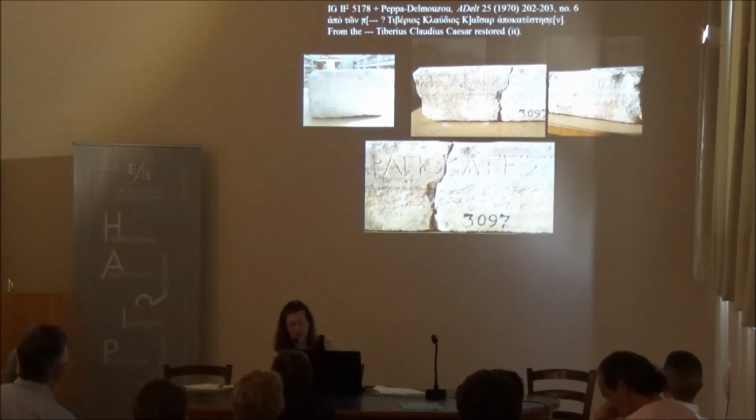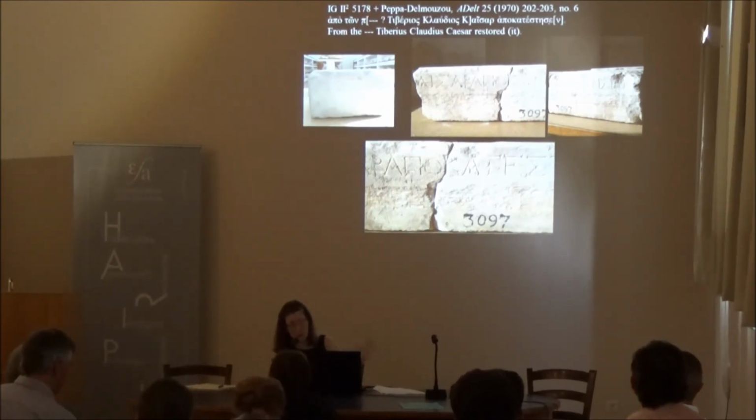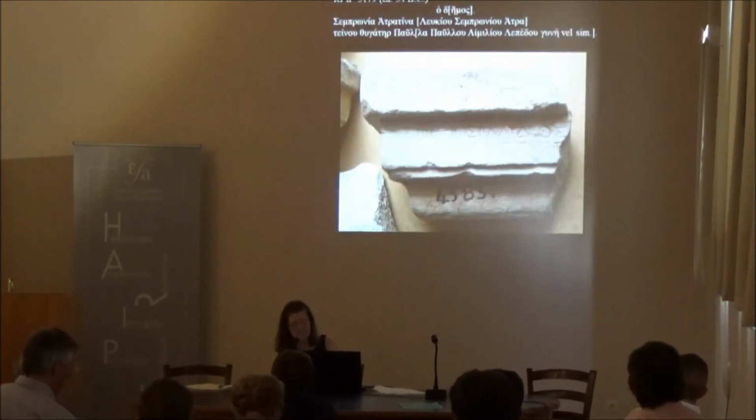After examining this base, I suspect that 2 or more of the statues Claudius returned were displayed together on the same block. In addition, anathyroses on both sides suggest that this block was combined with 2 others to support a whole row of statues that Claudius gave back. And now my final example.